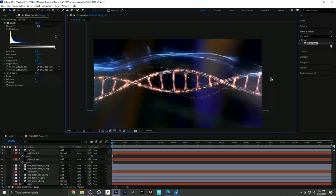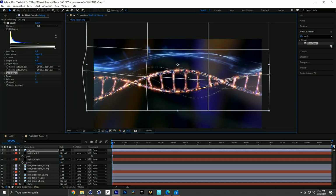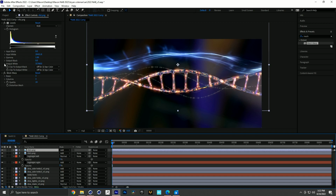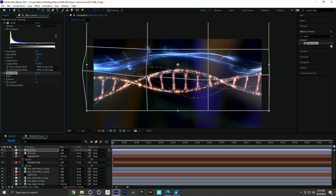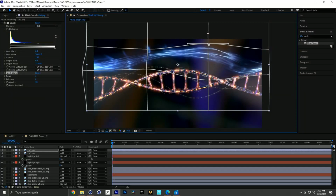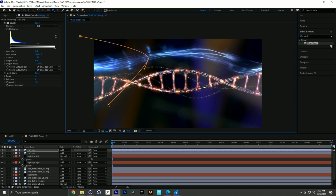Doesn't have to be too perfect. Maybe it overlaps just a little bit. Totally fine. It's up to you, whatever you feel like doing. And maybe I'll even duplicate this again and take that mesh warp and just kind of adjust it a little bit more, add a little bit more depth in there. Maybe I'll even take some of this off so it's not so hot on that side.